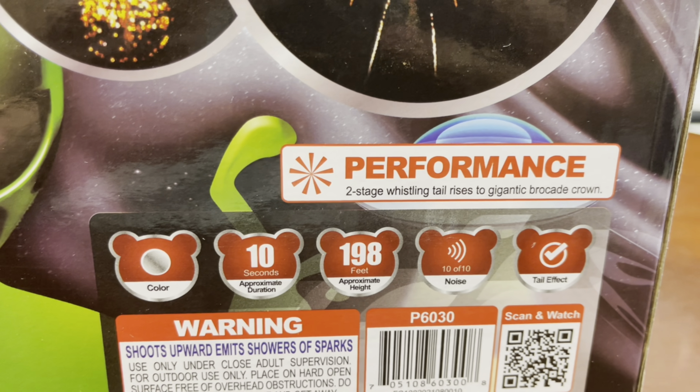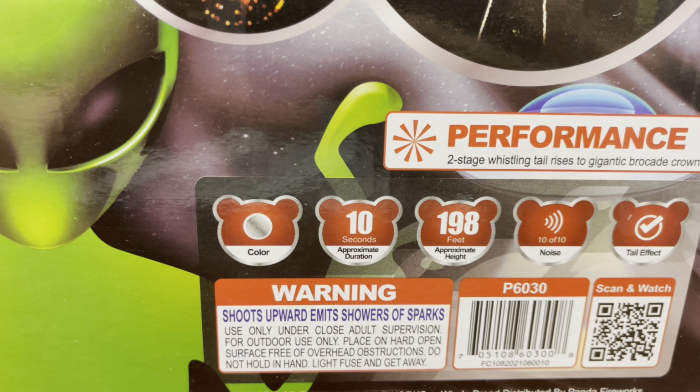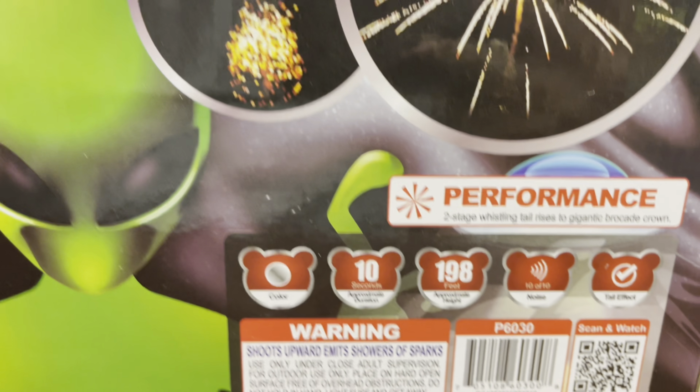Performance, two-stage whistling tail rises to gigantic brocade crown. The color is silver. 10 seconds. It goes to approximately 198 feet. Noise 10 out of 10, and the tail effect has a check.